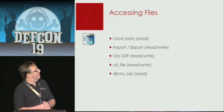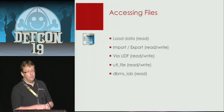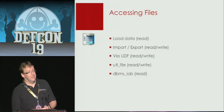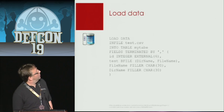And in the Oracle world, UTL file and DBMS LUW are granted to public, which is not a good idea. And what do you think, what is the default configuration of DB2? It's also granted to public. Okay. So with load data, it's quite simple.